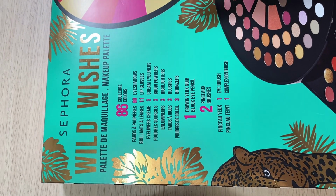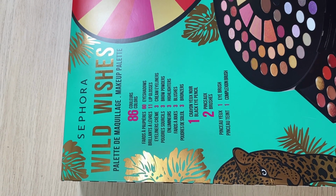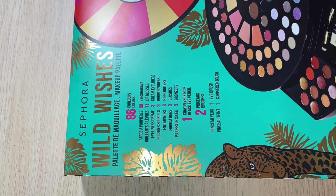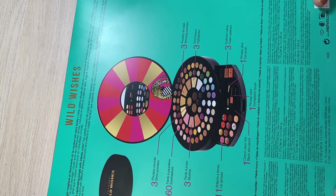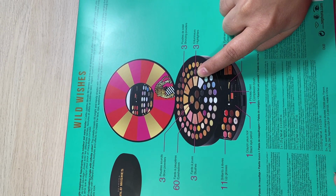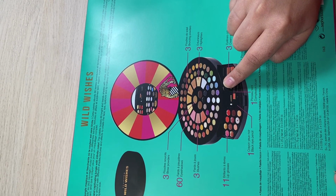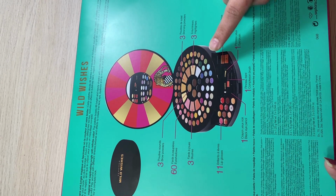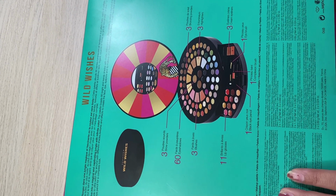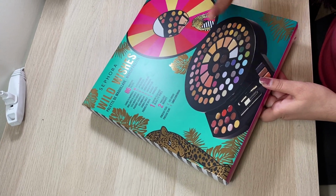Here you can see it has 60 eyeshadows, 11 lip glosses, 3 cream eyeliners, 3 brow powders, 3 highlighters, 3 blushes, 3 bronzers, 1 eye pencil, 2 brushes, 1 eye brush and 1 complexion brush. At the back we can see which one corresponds to which thing. These 3 are the highlighters, these 3 are the bronzing powders, and it says 60 eyeshadows. We'll open it and see how many we get. I am excited for it. I don't think I need to buy anything after this related to my eyes, especially not eyeshadows.